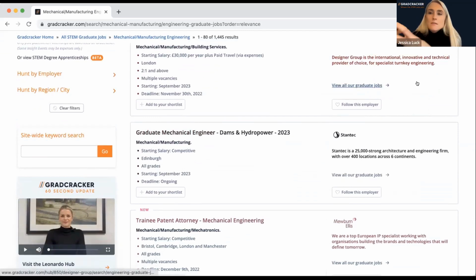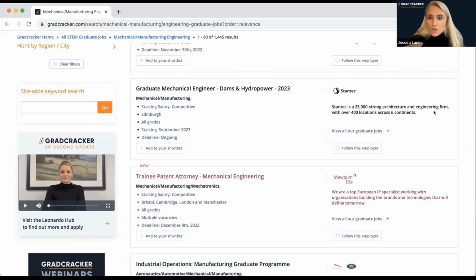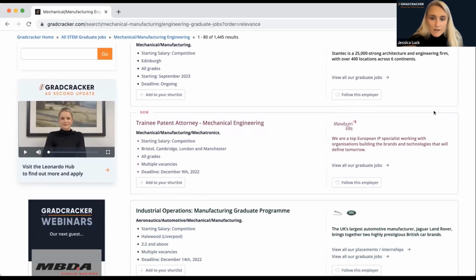So I always say to students, this is kind of the most exciting time when you're going through Gradcracker, because you're going to come across lots of different employers that work across lots of different industry sectors. So this is a classic at Gradcracker here that you can see. You've got Designer Group, which is a huge technical provider and turnkey engineering, sat right next to Stantec, which is a huge architecture and engineering firm, sat right next to Mewburn Ellis, which is a huge IP, intellectual property specialist organisation. So just as you can see there, three completely different organisations working across completely different industry sectors, all recruiting from a mechanical manufacturing discipline.